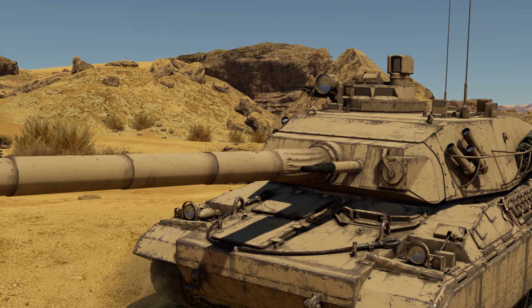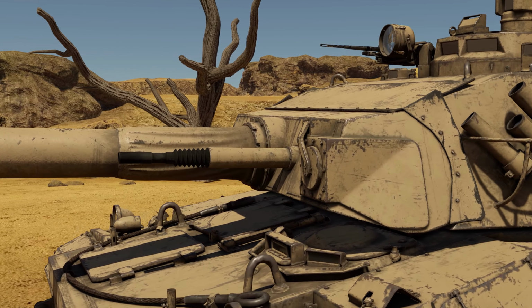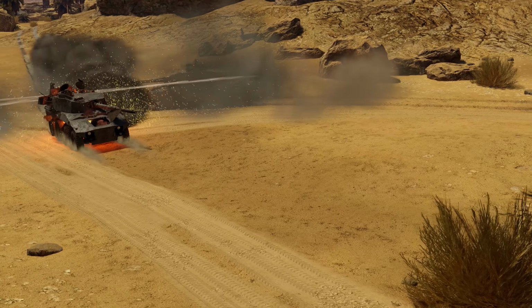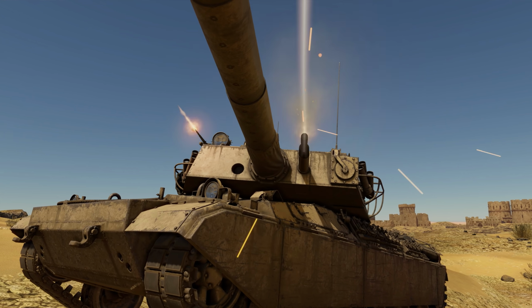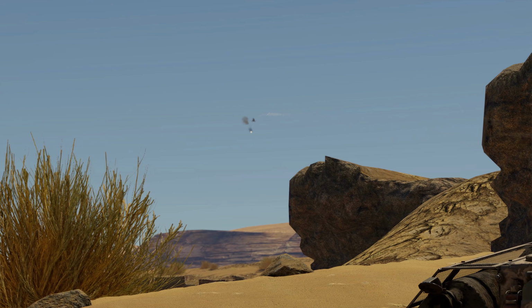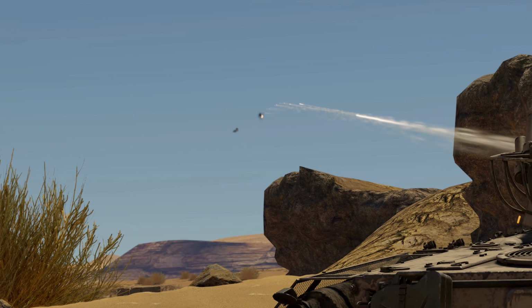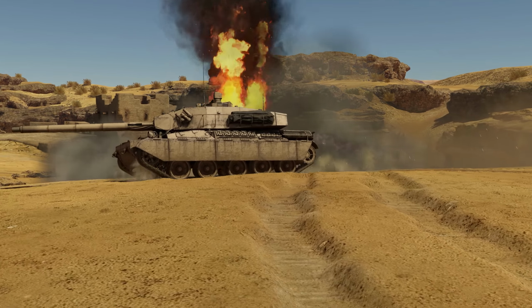Don't forget to use the 20mm autocannon that's paired with the main weapon. It packs enough punch to fight the enemy's light-armored machines like AA tech and IFVs. Thanks to its excellent elevation angles, it can effectively repel enemy aircraft, and in close combat, it can break an enemy's barrel, disarming them for a while.